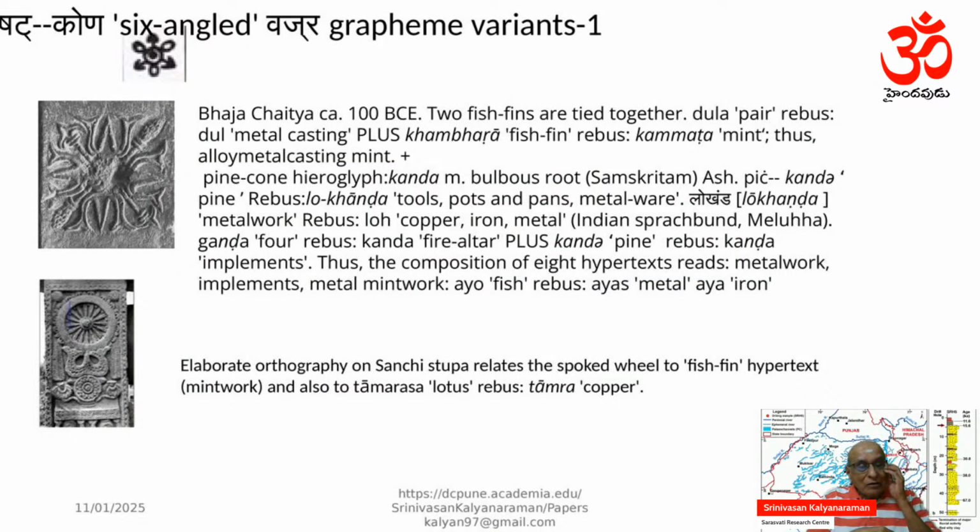Now, the Shatkona has a remarkable parallel in Bhaja Chaitya, dated to 100 BCE, which shows clearly 2 fish fins joined together, a pair of fish fins. Reversal sounding homonym kamata, mint, thus alloy metal casting mint. So the alloy metal casting mint is indicated by Shatkona.